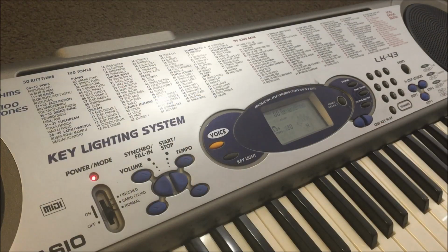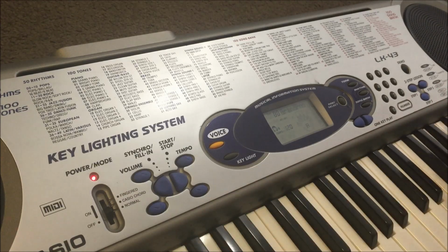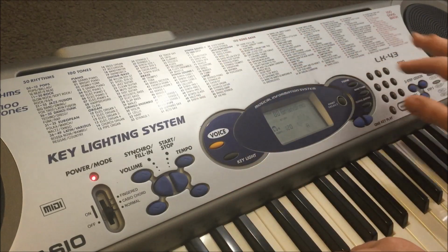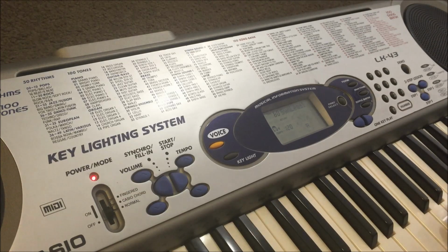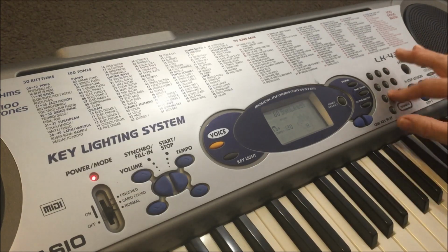Let's now talk about tones. This is an absolutely entry-level keyboard, okay? So we've got our key lighting system, and that really is the sales draw card, I suppose. The sounds are absolutely basic, so synth leads, for example. Very kind of trite, I guess.